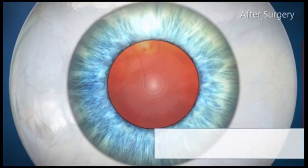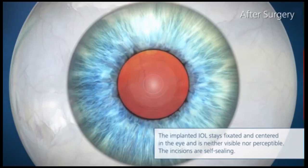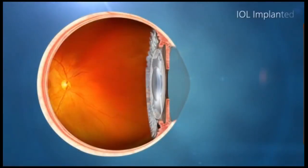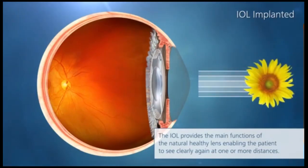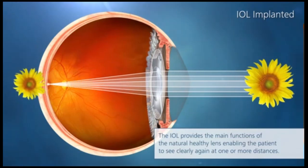The artificial lens is clear, vision is restored, and the artificial lens can be chosen with different focusing properties. It is very common now to use a form of multifocal or extended depth of focus lens implant that will optimize focusing both for distance vision and for near vision. So many patients after cataract surgery can function for a lot of situations without having to wear glasses, even for reading.